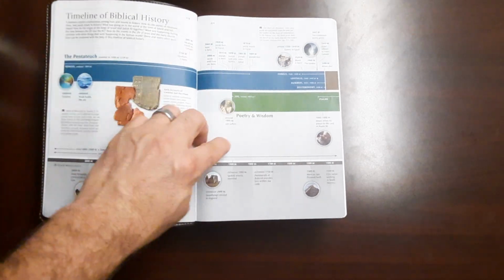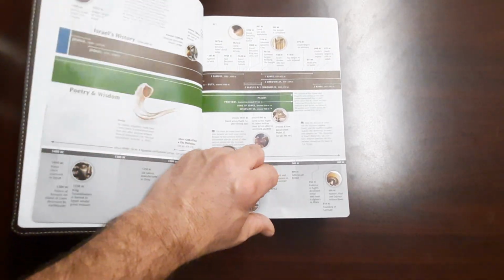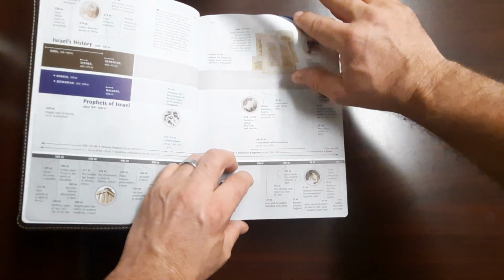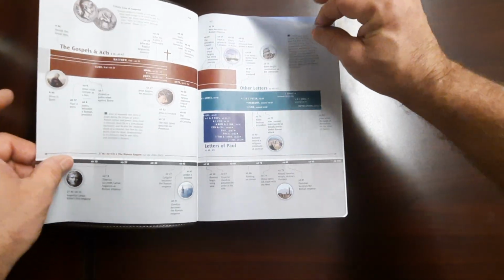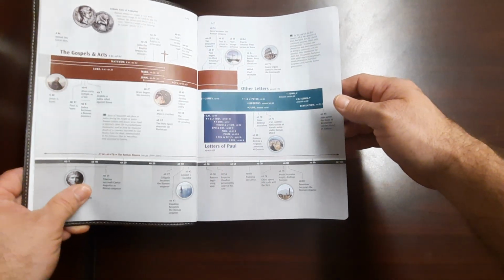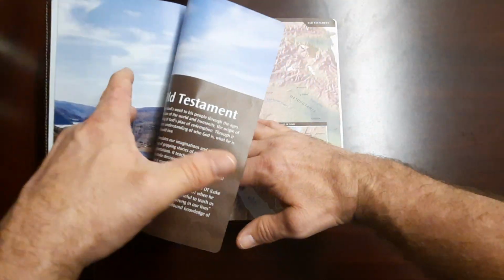These all are undated up until about Job, where they begin to date everything. And this continues all the way through the Old Testament into the Hellenistic kingdoms, the Persian Empire, and then we get into the New Testament, the Gospels, Acts, other letters, letters of Paul, and then the Roman Empire is where it ends. The Old Testament, here we are.